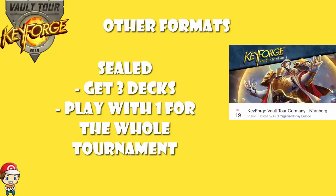But sealed also brings in an awful lot of skill in that players who are more familiar with the cards as a whole and players who have practiced their playing will inherently be better with a new deck than players that just are used to playing with a good deck, or that just get given a good deck.